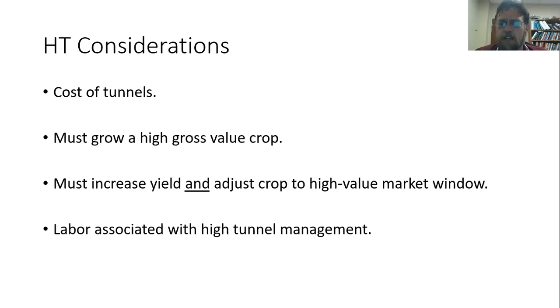So very popular in high tunnels are vegetables like tomatoes and cucumbers. Fruit like blueberries and blackberries have the potential to be a very high value crop. And in that way, they make the additional production cost involved with the construction of that high tunnel worth your time. So ideally, of course, we do want to see an increased yield. We want to be adjusting the crop into that high value market window, so that the cost that goes into getting in that high tunnel is going to be returned by the benefit we see from it.